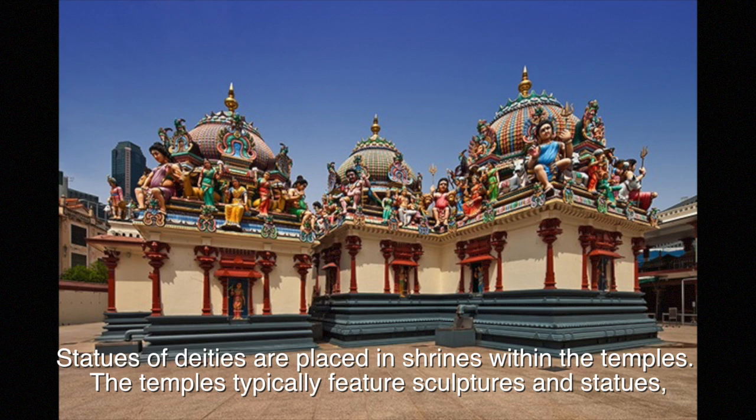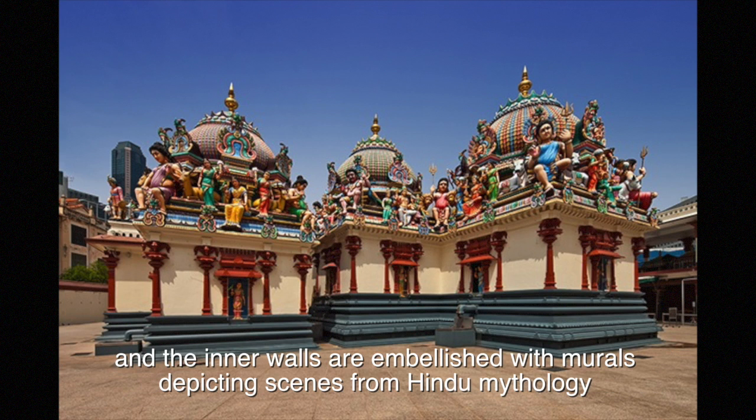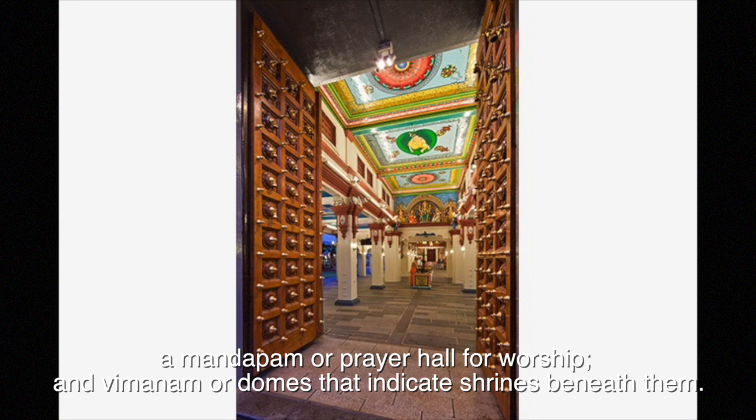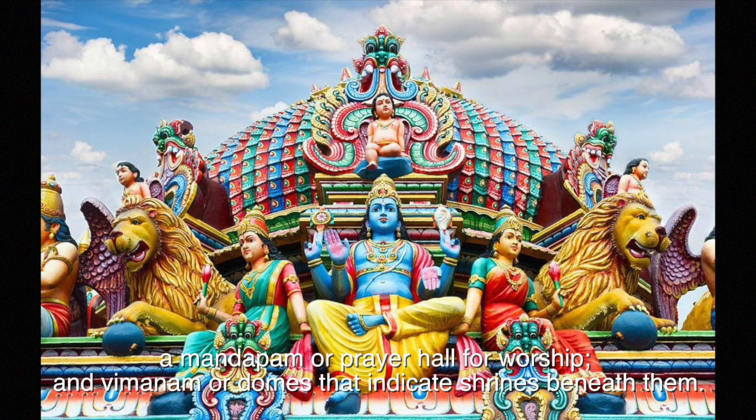Statues of deities are placed in shrines within the temples. The temples typically feature sculptures and statues, and the inner walls are embellished with murals depicting scenes from Hindu mythology. The architecture of the temples comprises three main elements: a gopuram or entrance tower adorned with statues, a mandapam or prayer hall for worship, and vimanam or domes that indicate shrines beneath them.